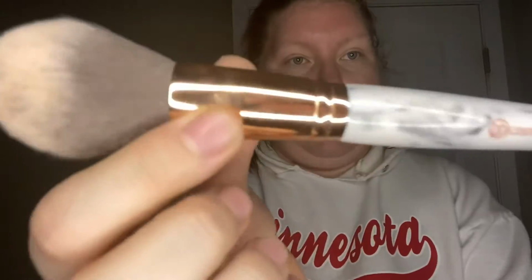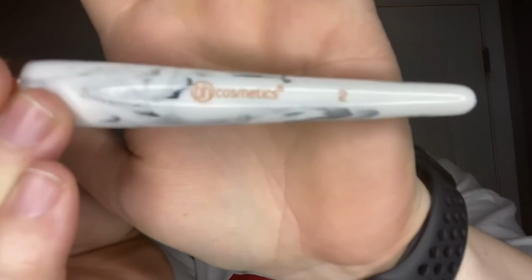Okay, so next, I'm not gonna grab all my brushes, but I'll just grab you the one set. Now this is BH Cosmetics, and it's, hold on, my phone is not focusing. BH Cosmetics, and it's a marble rose gold brush set, and yes, I've used it recently.